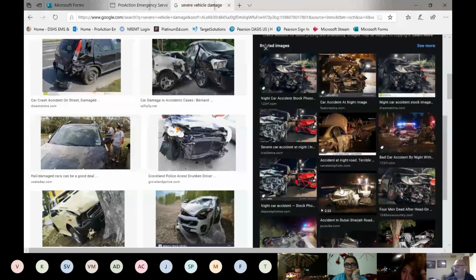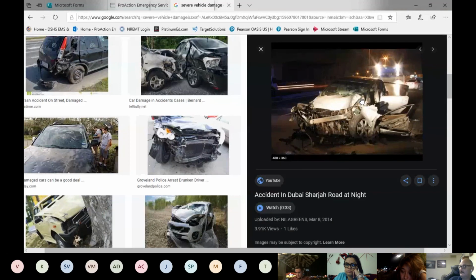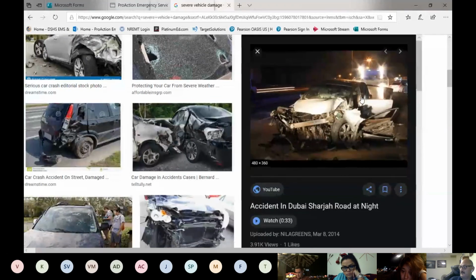There you go. What do you think? Bad? Yes. Look at the tire. So the axle is bent. Look how far in this is brought in. Where's the rest of the front? What happened to the motor? And can you see the windshield?